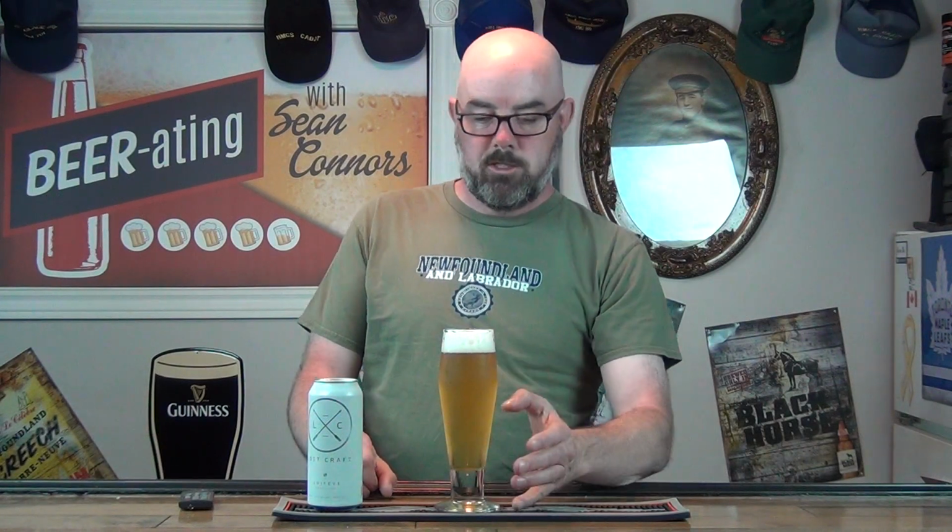Alright, so we know it's a lager, and because it's a lager, I'm actually using a Pilsner glass. We talked about that before, different types of glass. With that being said, it's not a true Pilsner glass. It could be called a footed Pilsner glass. However, a true Pilsner glass is pretty well straight. This is a little bit unique.